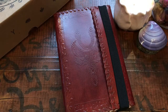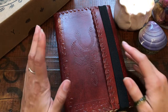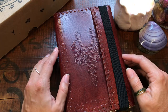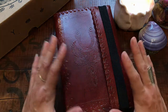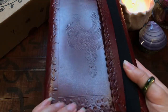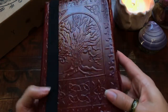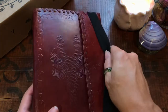Yay! Oh my gosh. I opened this box during my live chat this past Saturday, and when this came out, I was so, I'm still blown away. But can we take a look at the embossing on this? Oh my goodness, it is freaking awesome sauce. And then we open it up.